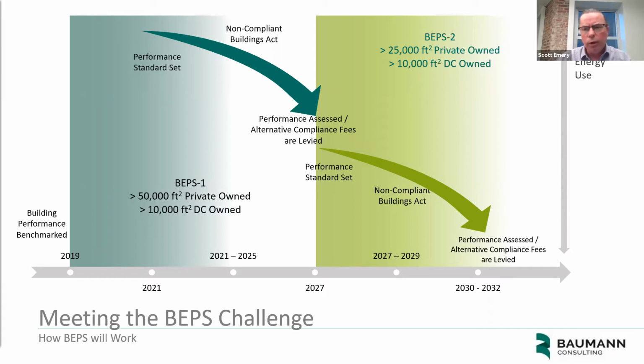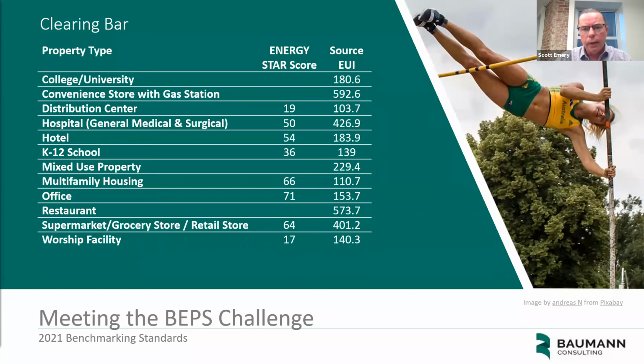If you want to go to the next slide, Ajit. Yeah, so here's an example of some of the standards that are in place. Now, these may have been tweaked a little bit. This slide is from a few months ago, but they're generally accurate. So if you look at this, if you have a hotel building with an Energy Star score that's 54 or higher, you comply with BEPS. If you're below 54, you're not in compliance if your hotel is larger than 50,000 square feet.